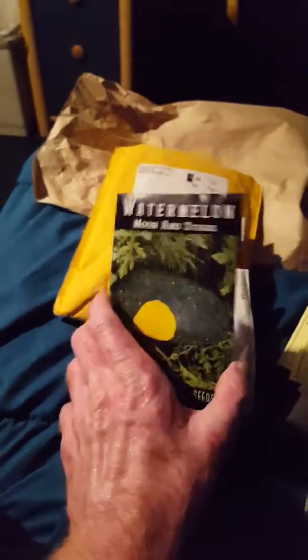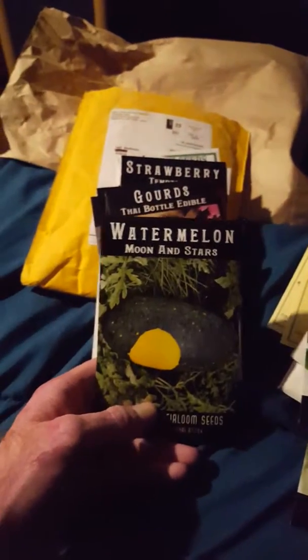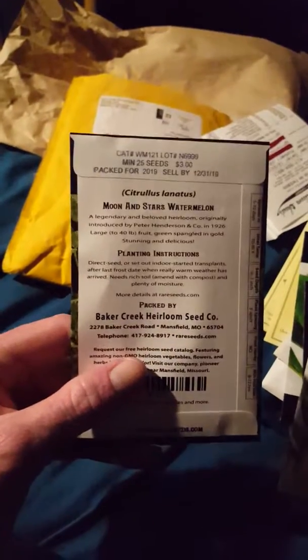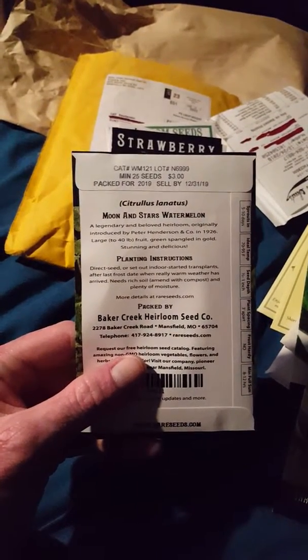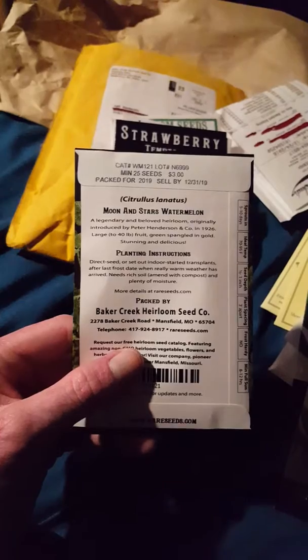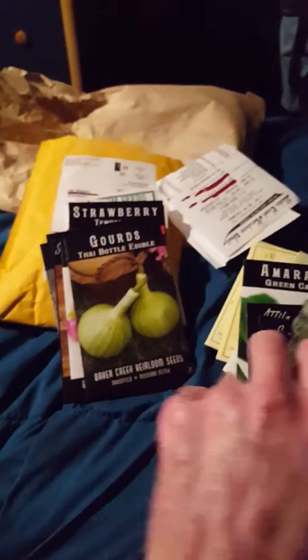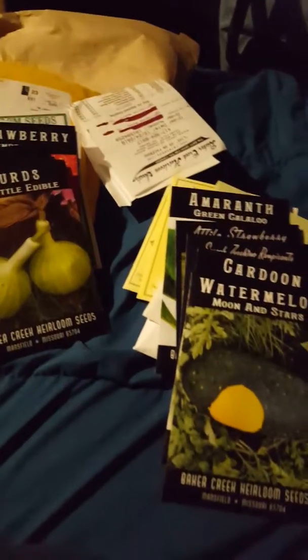My favorite kind of watermelon. My favorite kind, but I tend to go interested in stock it. Hope to save seeds of it. Watermelon, Moon and Stars. That's the receipt. It's Moon and Stars watermelon. It's gonna be red. It's introduced by Peter Henderson and Co. in 1926. You could probably find this on different seed websites. I'm trying to think of the other one, but, sorry, it eludes me, the name. Alright, let's move on.